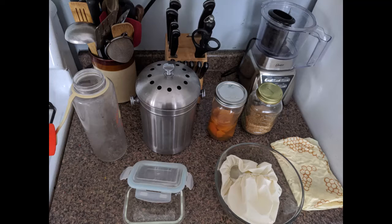In the next picture, there are a bunch of things that I do in my kitchen to make it more eco-friendly, moving from left to right. Of course, reusable water bottles. That's something that's really easy instead of disposable water bottles if you're out and about. You can try composting. Have a compost bin in your kitchen so that you're reducing your waste.